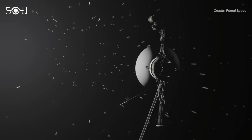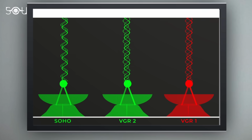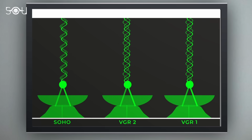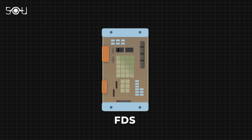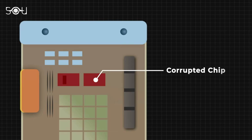This prompted engineers and scientists to devise more robust solutions. The Voyager team achieved a breakthrough after months of meticulous troubleshooting. They finally identified that a faulty chip was the root cause of all their problems. But how did they come to know about it?